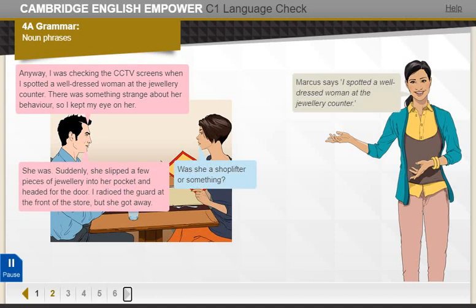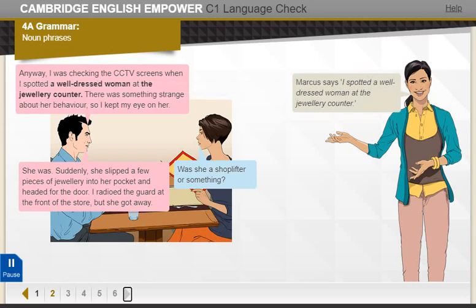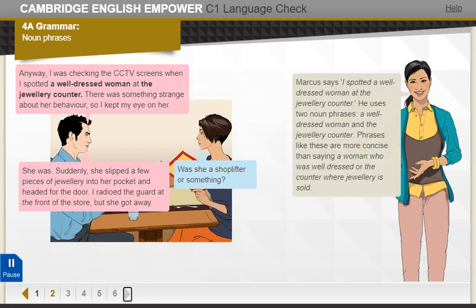Marcus says, I spotted a well-dressed woman at the jewellery counter. He uses two noun phrases, a well-dressed woman and the jewellery counter. Phrases like these are more concise than saying a woman who was well-dressed or the counter where jewellery is sold.